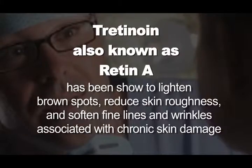People with a genetic predisposition to age spots are typically those who are fair-skinned and burn easily. These are people who really should avoid excessive sun exposure. The good news is that there are many topical treatments now available to improve your aging or sun-damaged skin. Tretinoin, which is also known as Retin-A, is a vitamin A derivative which has been really shown to lighten brown spots, reduce skin roughness, and even soften fine lines and wrinkles that are associated with chronic sun-related skin damage.